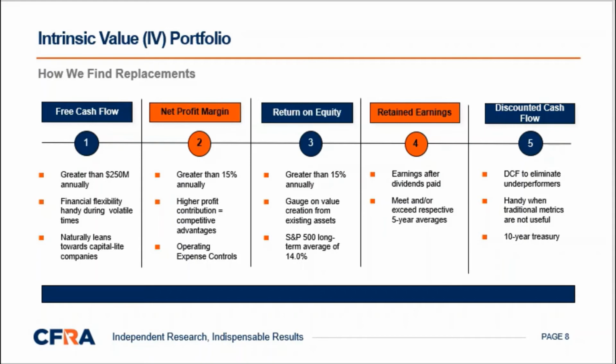So ROE, or return on equity, helps gauge how effective the company is at creating value from existing assets. So exiting 2019, the broader ROE for the S&P 500 was 13.7% on average. In other words, anything that falls in that needed 15% plus range has really shown a sustainability to generate above average profits for shareholders. So for retained earnings, or net income less dividends, it's used on a relative basis here. So in order to meet the portfolio requirements, retained earnings need to meet or exceed the respective company average over the past 5 years.